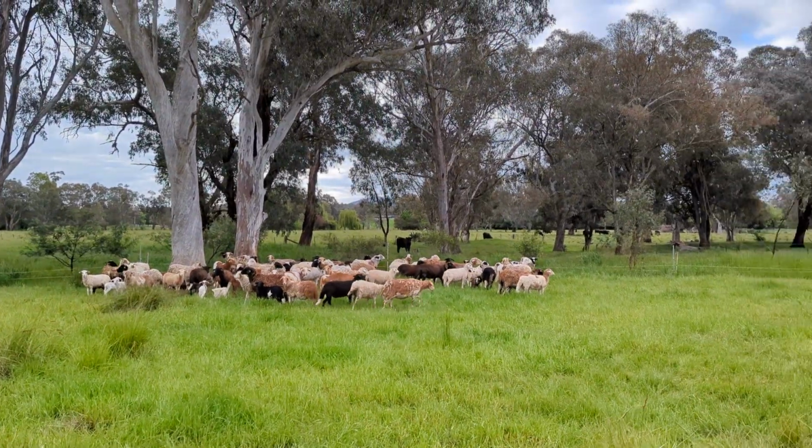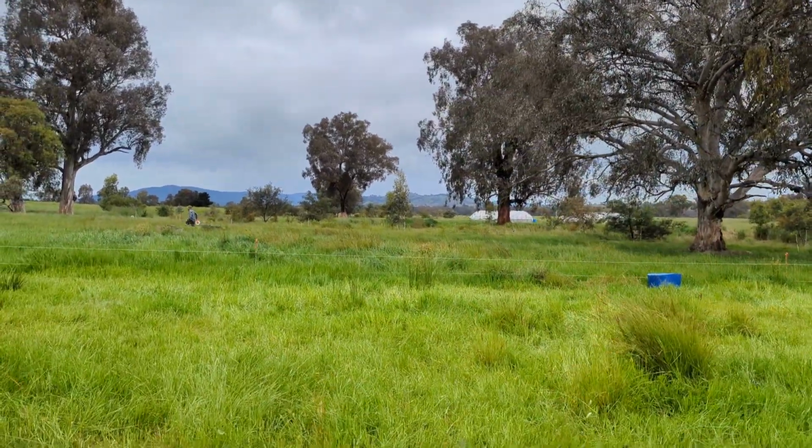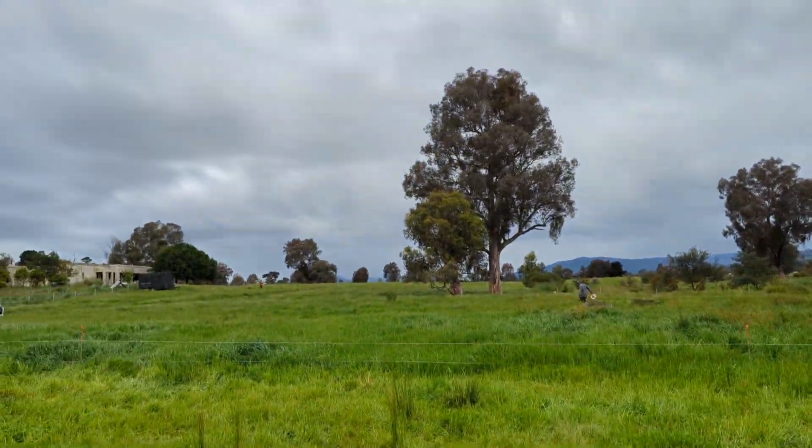Anyway, that's the check-in here. We've got Tom here building some new fences, and what we're doing is giving them some strips.